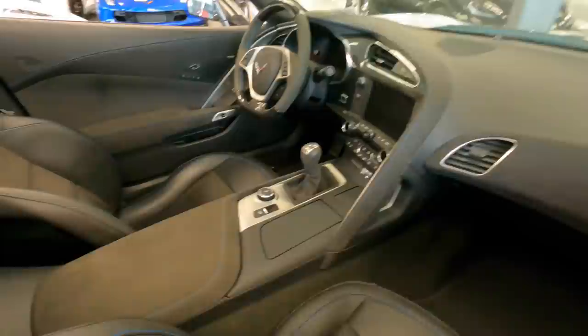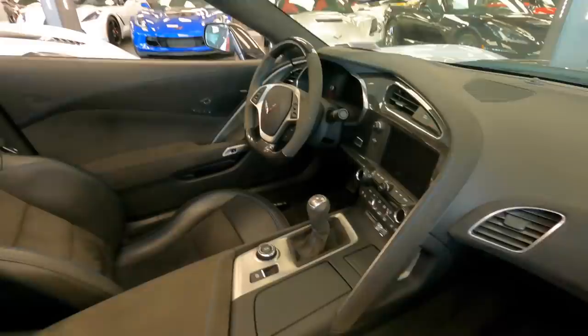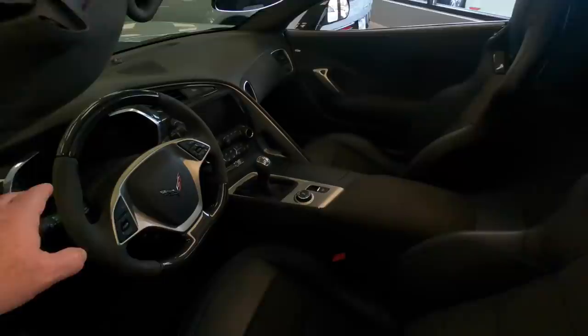These things are going for big dollars right now. They had an automatic version in here about 2 weeks ago. Sold within, I think, 2 to 3 days of it being listed online. So if you're in the market for a carbon 65 Grand Sport, don't wait. Get on the phone with these guys now. And again, manual transmission, competition seats, lots and lots of carbon fiber.